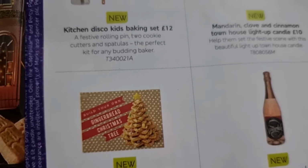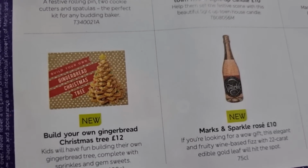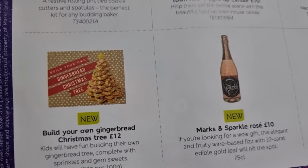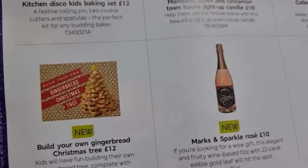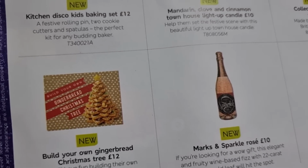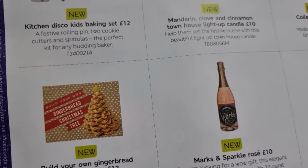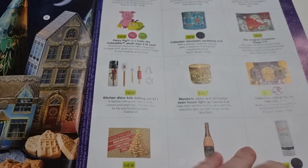So Gingerbread House, we did get one this year. They had a new one though. They had a Christmas tree, but it was £12, so we stuck with the regular house. Last year we got it from Tesco and it wasn't as good in terms of it didn't stand up for very long. We have a terrible trouble getting it to work usually, but the M&S one has been our most successful one. So we went for an M&S one this year, meaning that they stand up for about half an hour before they collapse. Although I think that's just our technique. We're not the best gingerbread house makers.